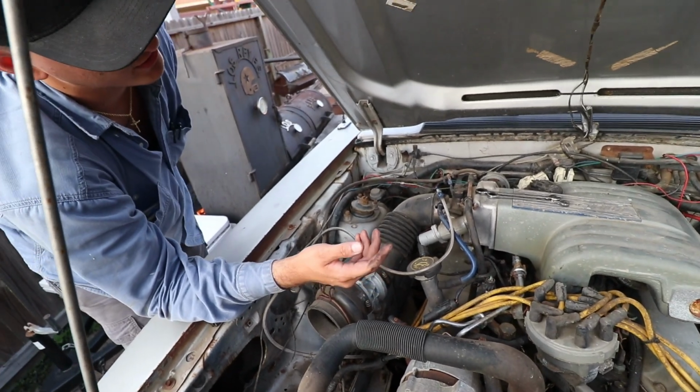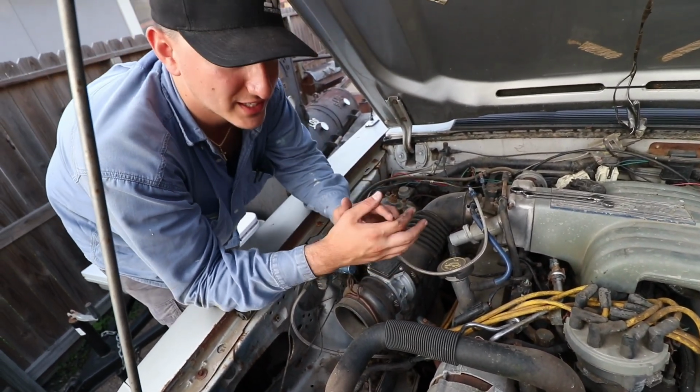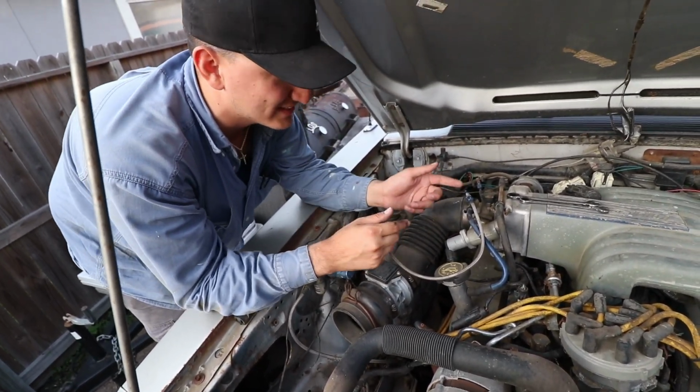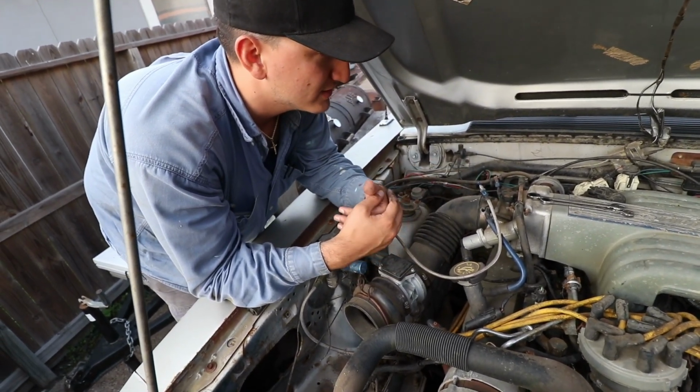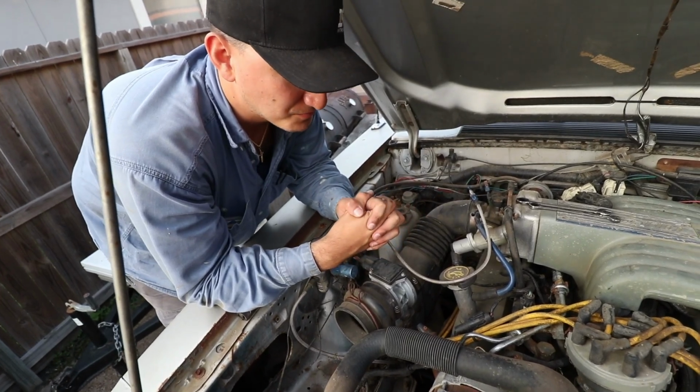dry shot, dry jet. So if you guys know what that is, let us know. We would like to know because that's a big orifice for a dry shot. So if you guys know what it is, let us know in the comments.